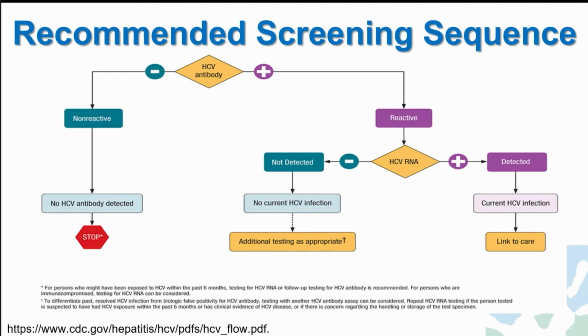If the RNA is negative, that would suggest that there is not an infection. However, it is generally recommended that the RNA be repeated approximately 6 months later to validate that it is in fact clear. If it is still negative, no further testing is required. If, on the other hand, the RNA is positive, then that individual is infected with the hepatitis C virus and appropriate referrals are indicated.